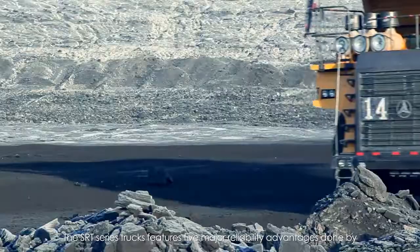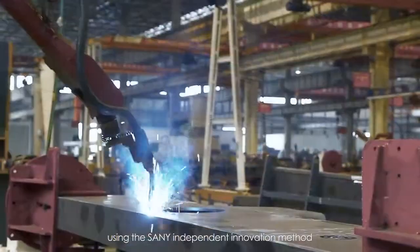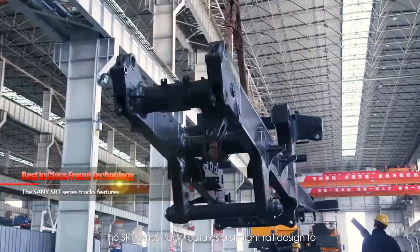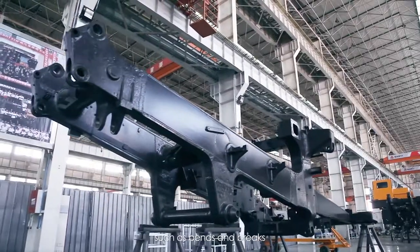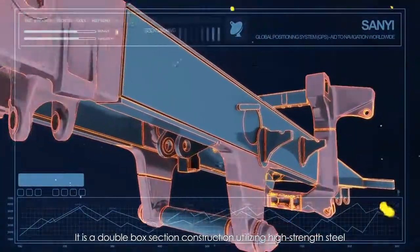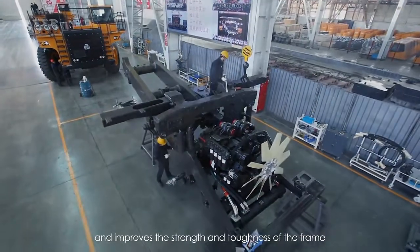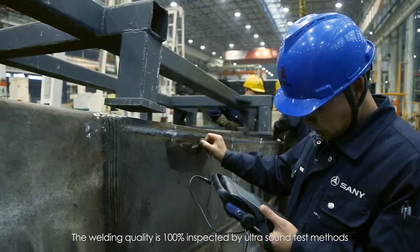The SRT series trucks feature 5 major reliability advantages, achieved using the SANY Independent Innovation Method and the integration of SANY's global resources. The SRT series truck features a straight rail design to eliminate sources of stress concentration such as bends and breaks. It is a double box section construction utilizing high-strength steel. The use of large radius parts greatly reduces the stress concentration and improves the strength and toughness of the frame. The welding quality is 100% inspected by ultrasound test methods.